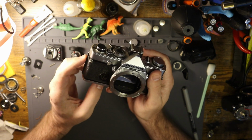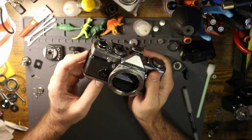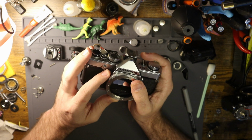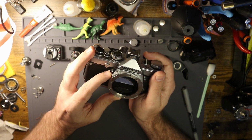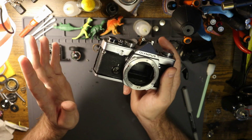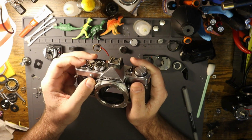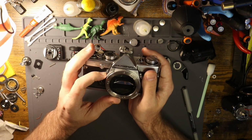So the OM3 Ti was then released in 1995, and it was basically the OM3 with a few minor details. I believe also a titanium body, which makes it a little bit more resilient, stuff like that. And that ran from 1995 all the way up to 2002, which is, I believe, when Olympus ended their film photography, film camera production, whatever. The OM4, I'm almost done, I promise. This is the last one, almost.